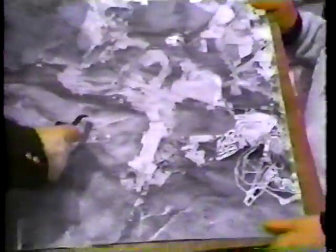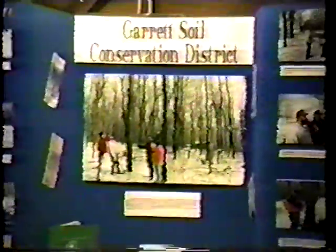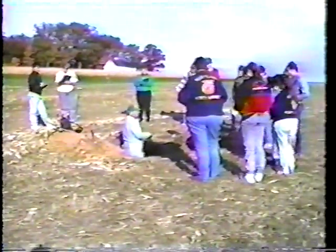The Garrett Soil Conservation District appreciates landowners taking time to help promote wise and reasonable land use. Larry helped the district with the woodland display that was used at the annual Loggers Field Day held at the Garrett County Fairgrounds. He also hosted the 1992 Region 1 FFA Land Judging Contest and a tour for the secretaries from the local conservation offices.